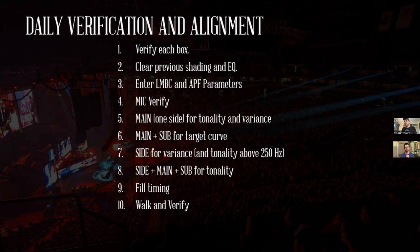Realistically speaking, by the time I've gotten to the walk, the stuff that I change is on the order of a dB or a millisecond. So you're very, very close to where you want to be. You're close enough that if you don't get a chance to walk, it's not a catastrophe. Now, I would never give up my chance to walk willingly. Sometimes the schedule is what it is and you just can't do it. And I hate handing off a PA I haven't listened to.